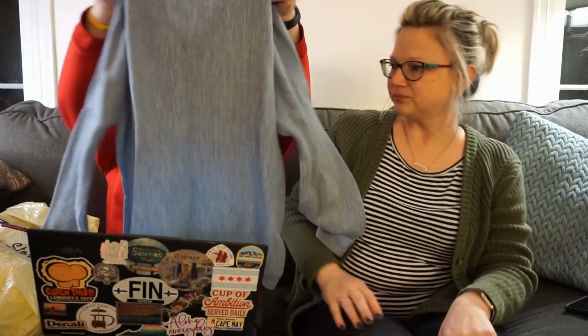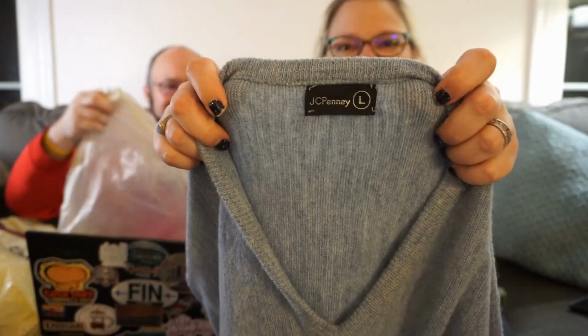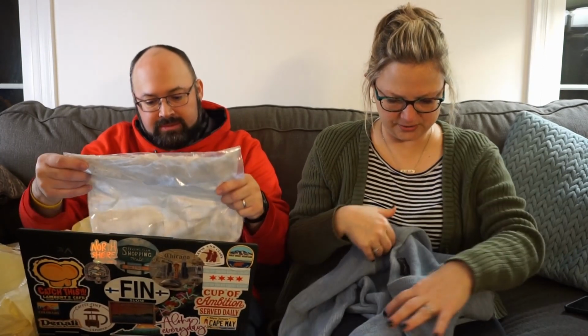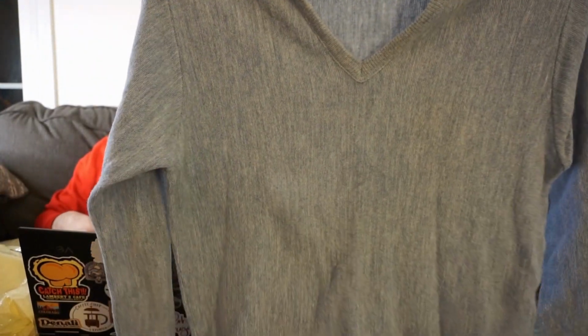This is literally JCPenney branded. Oh, nice. Is this wool? And it was in a bag. So fancy. Look, it's like fancy JCPenney sewn on. It feels like it's wool. Oh, it feels nice. The tag is completely worn away. Aw, that's a really cute little sweater there. I'll say $20 would be my guess.